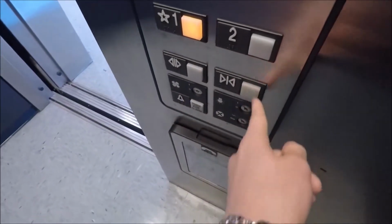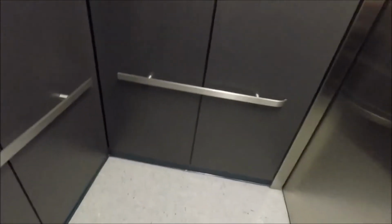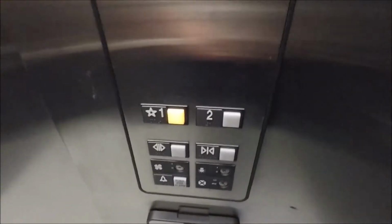But the brakes aren't really in good condition, as you see. They could be greased, and there's a lot of creaking on these, but they do the job, I will say that. Since there's 2 elevators here, we're actually going to go back down to 1, and then we're going to switch cars. Or actually, we're going to go up to 2, then switch cars. We're going to take 1.5 rides on each of these.